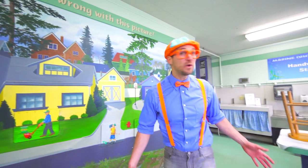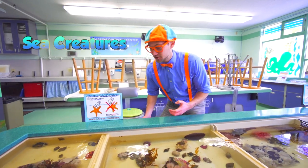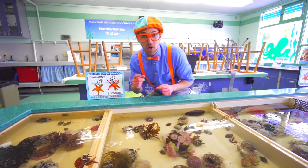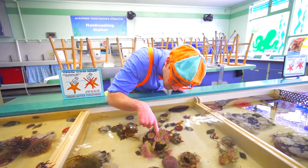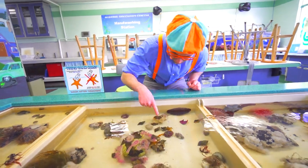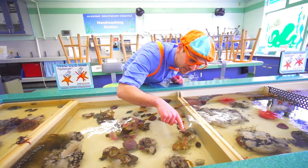Wow! We are in the Marine Discovery Center, and this place has amazing sea creatures, and we can actually touch them. See? You can touch, but with only one finger, okay? Ooh, look at these right here. Ooh, that was scary. That scared me. Ooh, and look, here's a snail. Hello, hi, little guy. And hey, little girl, hello. Whoa.